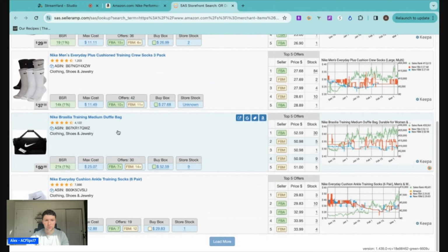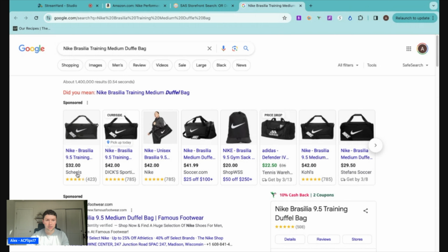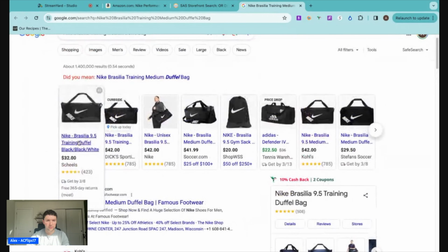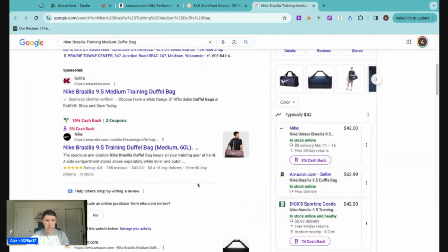So again, I'm going to do all my analysis right on the Seller Amp page here so I can go quickly. So $55 seems to be that FBA price, maybe down to 50 recently, but yeah, 52 seems to be that top FBA seller. So we're going to go right to Google here. Got to get this for like $25. Looks like 32, which is a little bit too high for us. Shields, they don't have any discounts either normally, so might be a little bit too high for us.